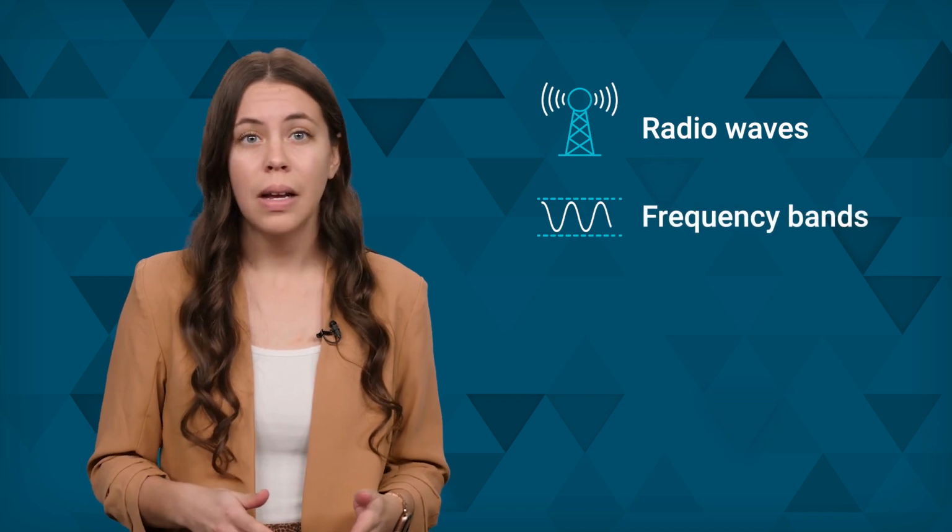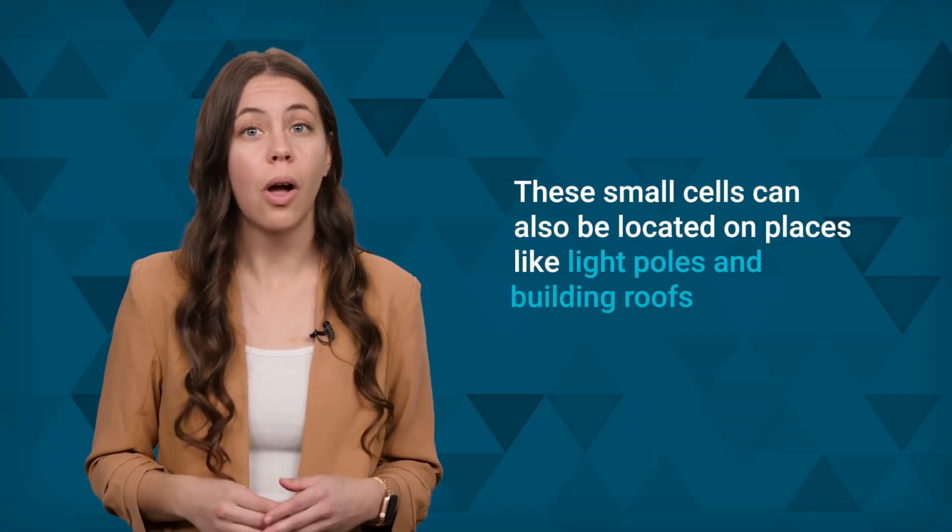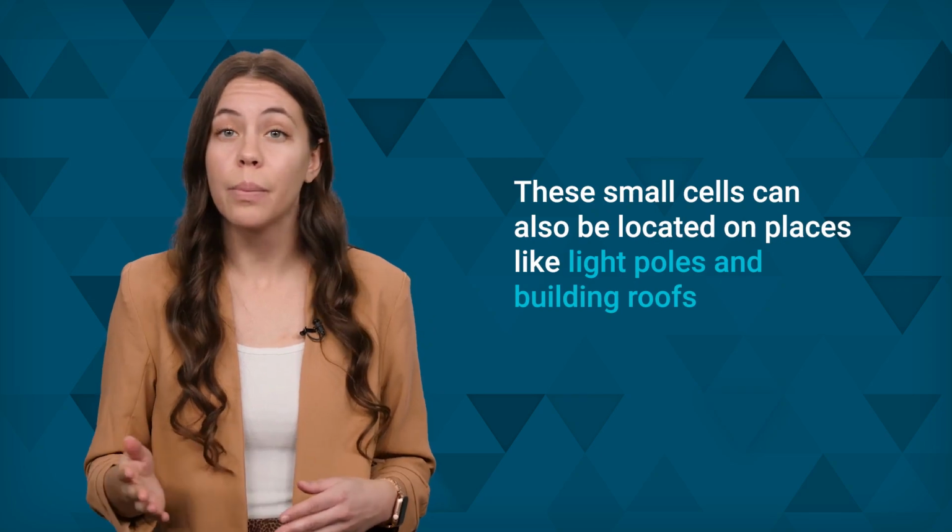So how does it work? 5G sends data using radio waves and frequency bands, such as millimeter wave and midband. 5G uses a vast network of cell towers and small base stations, called small cells, to transmit signals. About the size of a pizza box, these small cells can also be located on places like light poles and building roofs.